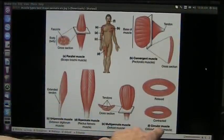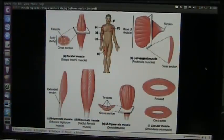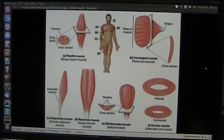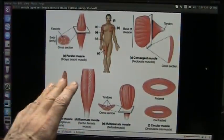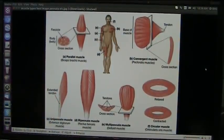Now, there's all kinds of different muscles, and they do different jobs in the body. There are ones like these circular muscles and so forth that work in your throat and in your intestines and all that kind of stuff. And then your heart muscle. Let's look at that, because Stone Mountain is a heart, the heart of the dragon.